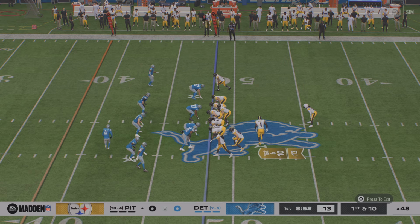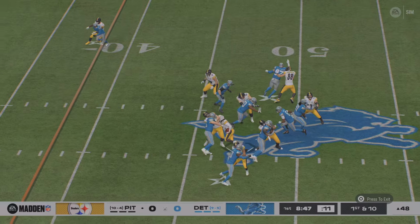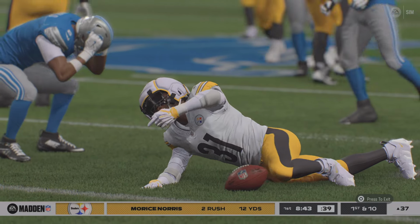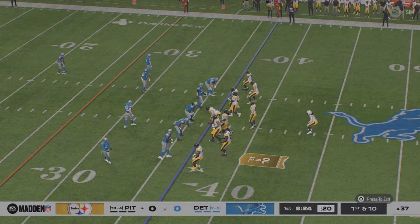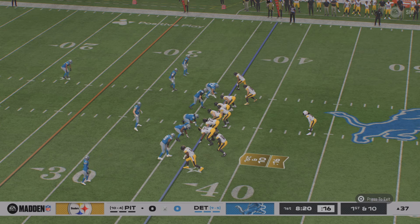line. In motion right is Metcalf. Here's the handoff. And this great effort winds up getting them well into enemy territory before he's brought down. They'll move the chains after that pickup of 12. New set of downs from 37. First down, Pittsburgh.